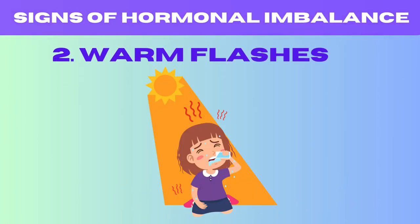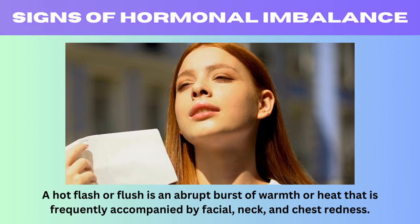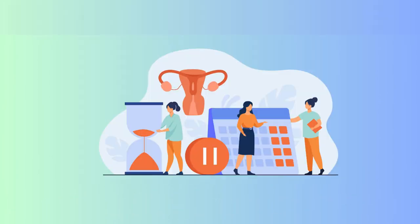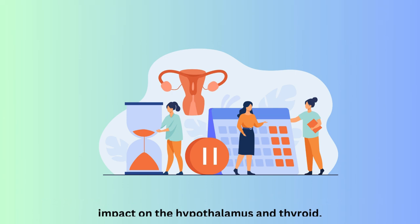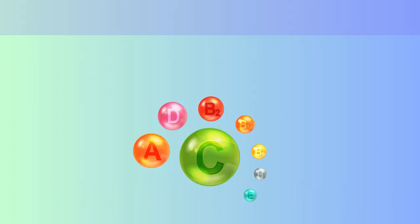2. Warm flashes. A hot flash or flush is an abrupt burst of warmth or heat that is frequently accompanied by facial, neck, and chest redness. It is brought on by a decrease in estrogen, which might have an impact on the hypothalamus and thyroid. Evening primrose oil is one natural remedy that can help reduce hot flashes.